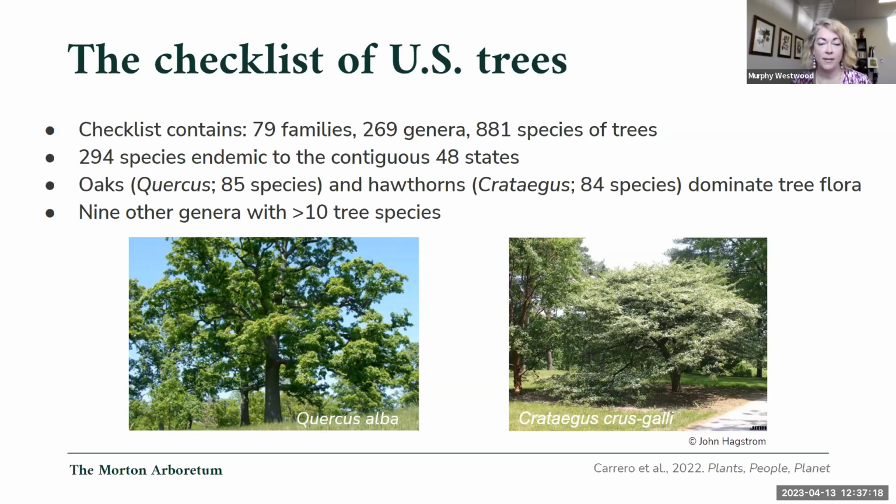Our checklist of US trees contains 79 families, 269 genera, and 881 species of tree that are native to the lower 48 states. 294 of those 881 species are endemic to the contiguous 48, so they are in the US and nowhere else on Earth. Oaks, the genus Quercus, has 85 species, and hawthorns, the genus Crataegus, has 84 species. Those two tree groups dominate our native tree flora.